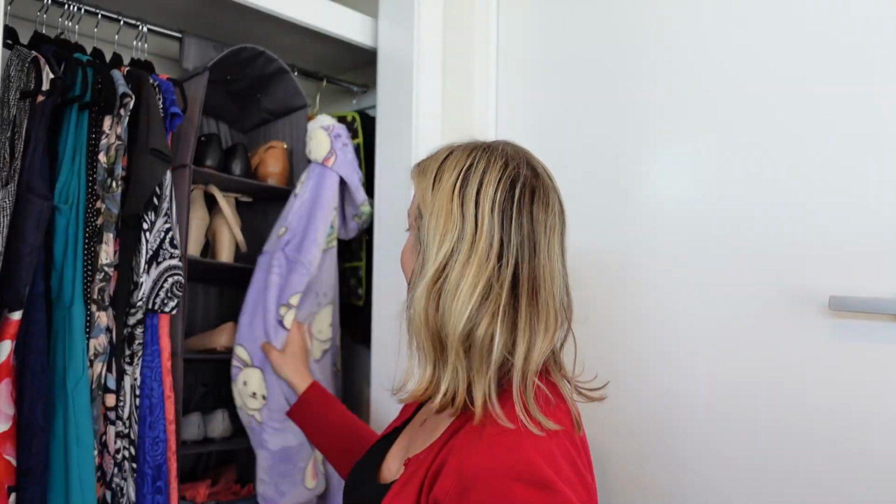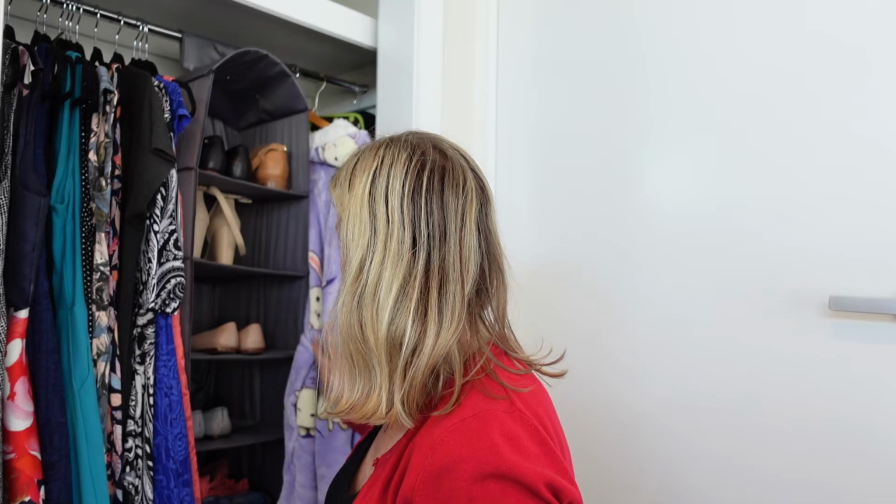All right, so let's tackle the hanging clothes. We've got all of my dresses here and we have my super cute hoodie that my husband gave me for my birthday. It is warm, it is snuggly, it is cold in Australia at the moment. So that's really all that I have here.